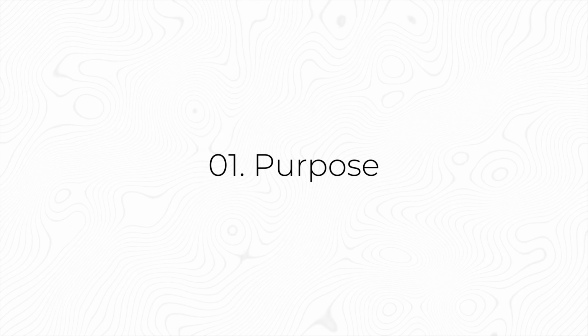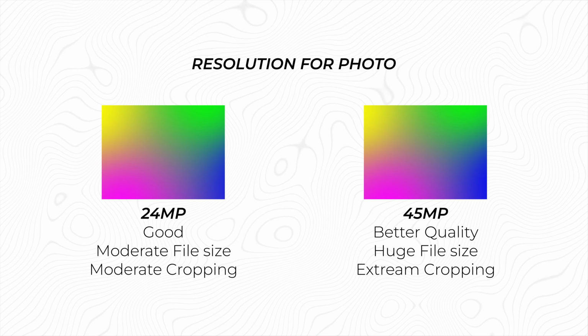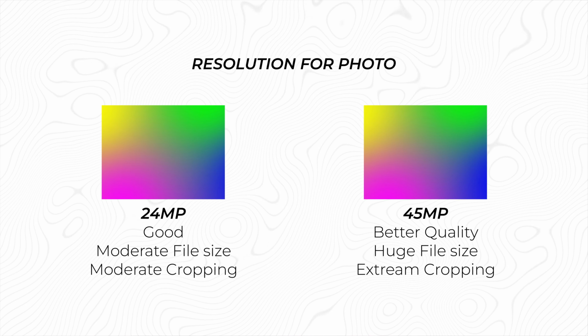Number 1. Purpose. Let's delve deeper into this. If you are primarily into photography, focus on cameras with higher resolution sensors, which capture more detail. For instance, a 24-megapixel camera is good, but a 45-megapixel camera will give you even more detail, especially useful for large prints or detailed cropping.